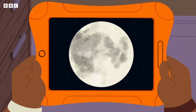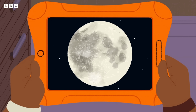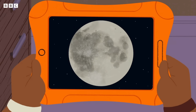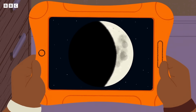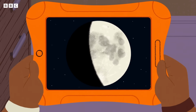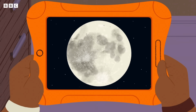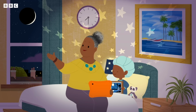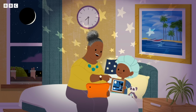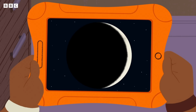The moon is a ball shape, but we can only see the part which the sun lights up. Sometimes we can only see a little bit of the moon. And sometimes we can see a lot of the moon. So when we see the moon in the sky, it can look like lots of different shapes. But it's still the same moon. And all the shapes have names.